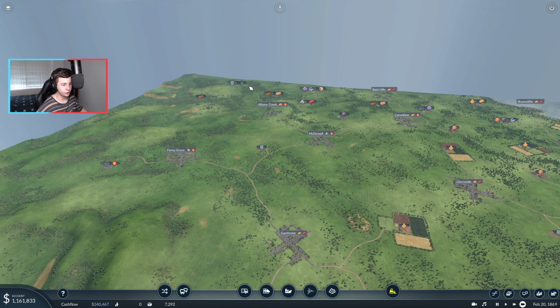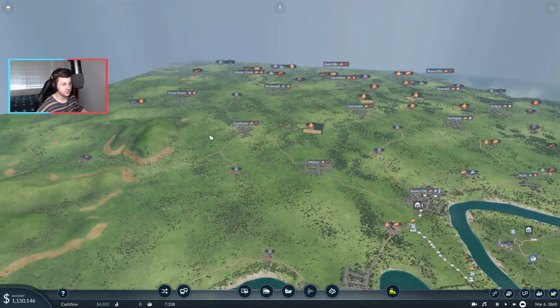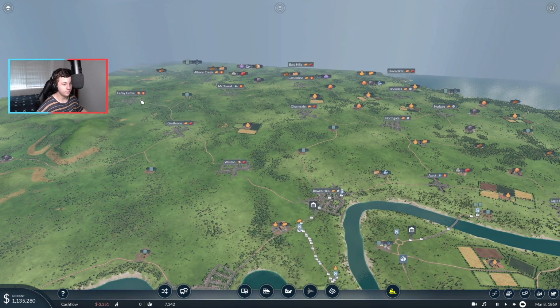Now, what we could do is get the fuel, bring the fuel over into the Grove, but what can we send back? Well, we can send back fuel, right? That's what we can send back. But Ferny Grove will need fuel too. So honestly, that would be good. But how do we get the oil barrels there?